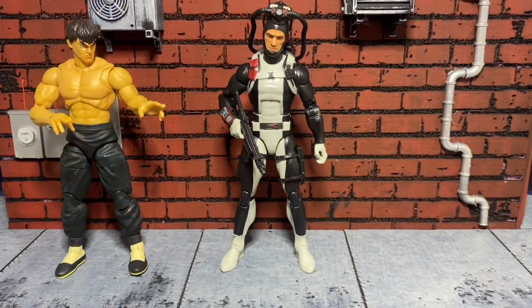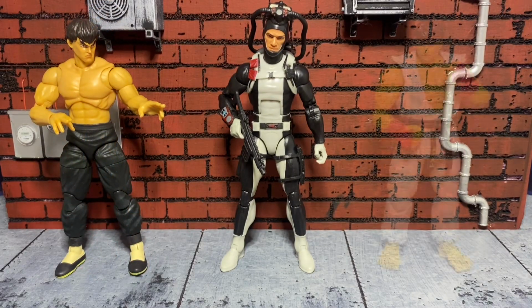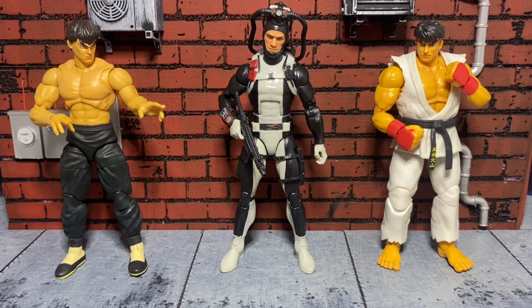And then for fun, we have the Jaded Toys Fei Long on the left. And then, of course, I had to pull out the Jaded Toys Ryu on the right, or Ryu. Excuse my name pronunciation. But I do love all the 6-inch stuff, and I think it's looking fantastic next to each other. And it's just a lot of fun to see all these fantastic figures come out. And I think that we live in a golden age for toys. I mean, there's nothing more straightforward than that. We have fantastic action figures, and they're coming out. And I'm super happy to see all this stuff.